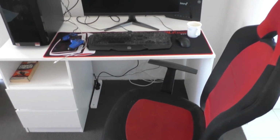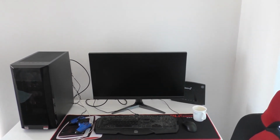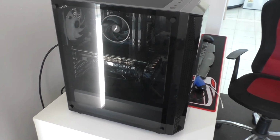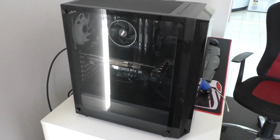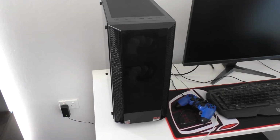And finally, we have my brand new computer setup, including a monitor, a computer desk, and of course, my first gaming PC. I'm not going to go in depth with it for now because I'll be making a separate video on that coming soon, but to keep it short and brief, I love it. And that concludes the second room.